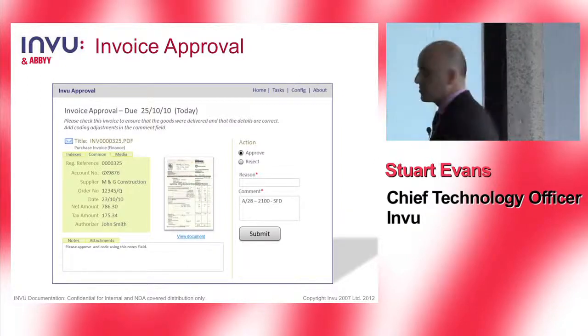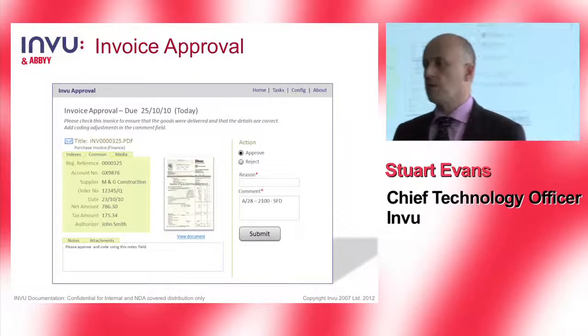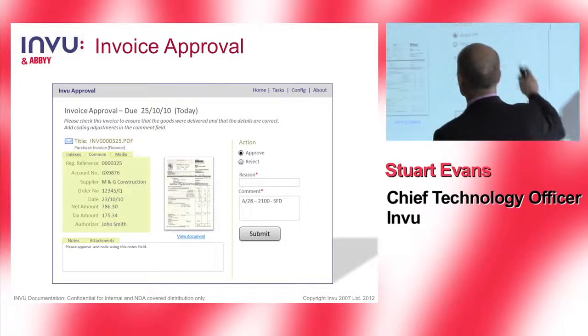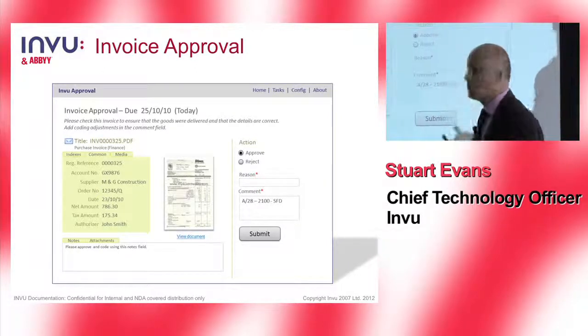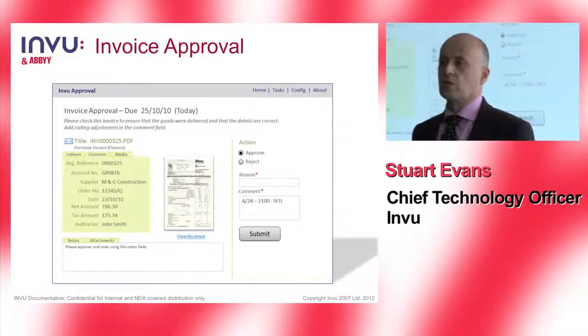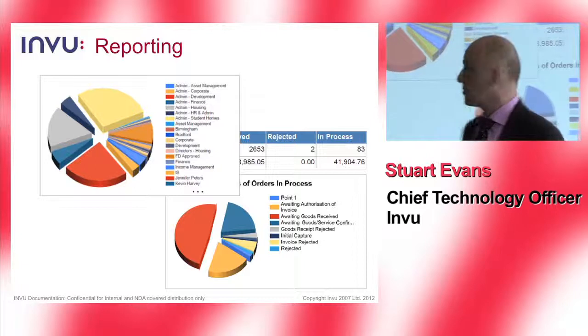So here is an example simply of saying, okay, maybe after an invoice has been approved, it goes on to somebody else simply for review and approval. Simple approval screen: approve, reject, put a reason in, press submit. No paper involved, all instant, all audited, all tracked. So this is where you get your efficiency and your control from.